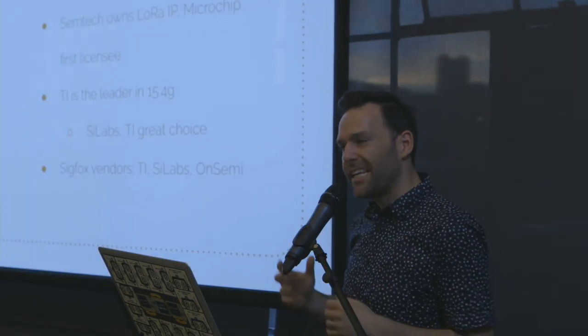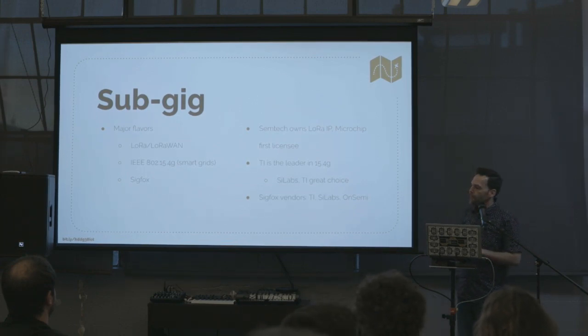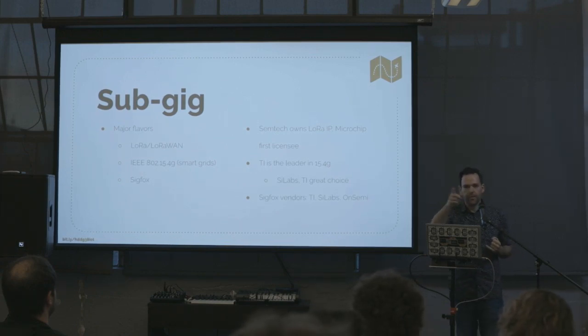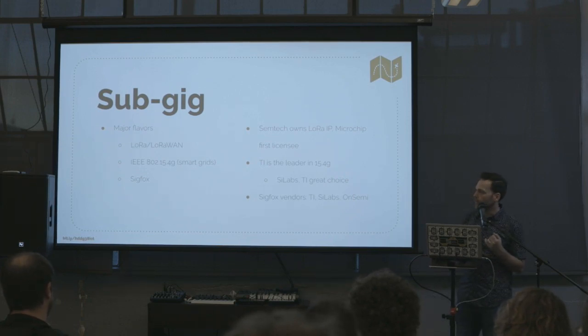And now to sub-gigahertz. It's kind of confusing that we use the radio frequency to describe this class of products. It's really LPWAN, but it's different than how we talk about everything before this, right? There was a lot of hands around LoRa and LoRaWAN, but there are other sub-gigahertz or LPWAN radio technologies that are not cellular. So IEEE 802.15.4g, names are hard, it's confusing, but it's a completely different radio technology from Thread and 802.15.4, just from the same working group. But that's what you see in smart grids. So smart grids deployed globally use that radio technology. And then Sigfox is also an LPWAN class.